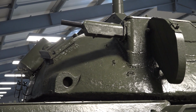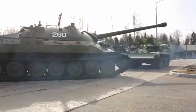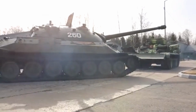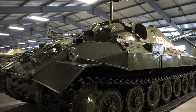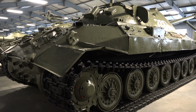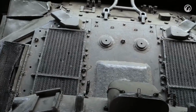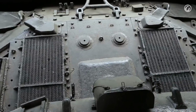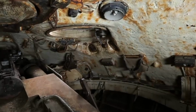It had good armor protection and a powerful 130mm automatic cannon that could fire an incredible 6 to 7 rounds per minute. It was one of the heaviest Soviet tanks and the most powerful of its time. It wasn't adopted by the Soviets, but many of the technical solutions first applied to this tank were later successfully applied to other serial tank combat vehicles.